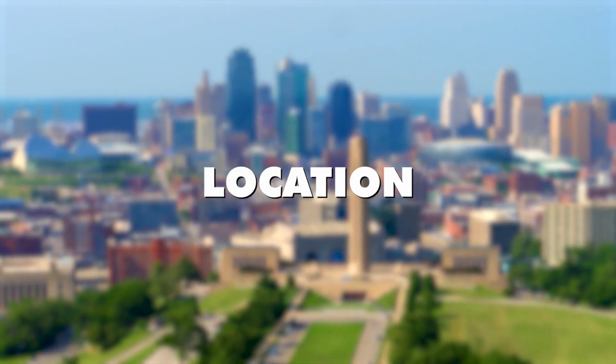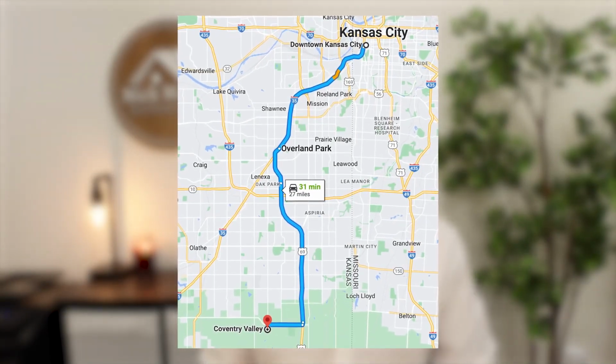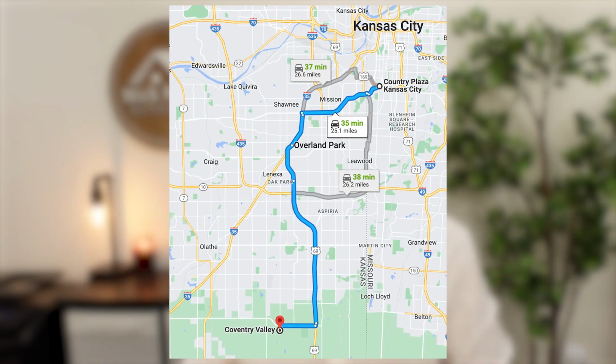Part number 1 is all about the location of Coventry Valley. We're in South Overland Park, and yes, we are very far south in Overland Park. Your driving distance to downtown Kansas City is about 30 minutes. Your driving distance to the Plaza is 35 minutes.